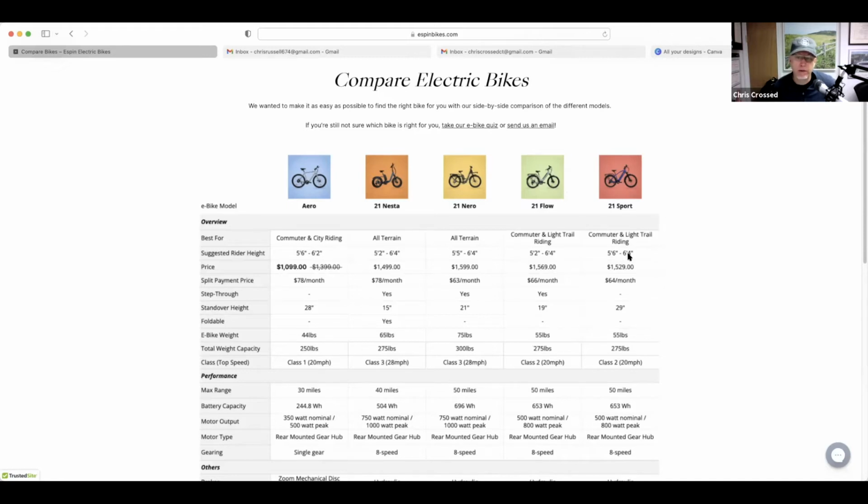That's the one I have. It's good for people who are 5'6" to 6'4". The Flow is $1,569. The Sport is $1,529. Not sure why there's a slight price difference there, but those bikes weigh 55 pounds, fairly light, when it comes to e-bikes versus the 65 to 75 pound type bikes that are out there.